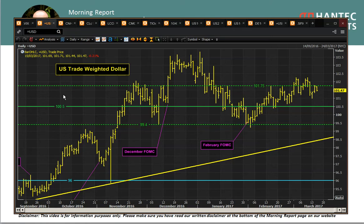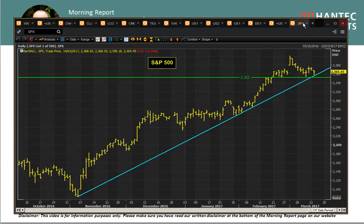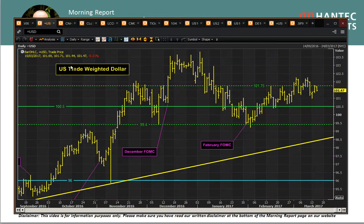There's no real reason behind the sterling rally, although volatility on sterling has been climbing ever since the suggestion that Article 50 was going to be triggered at some stage in the coming weeks, and also the prospect of a Scottish referendum. This is Wall Street. S&P 500 again finding support around that breakout level and holding. So markets are fairly much consolidated and flat in front of the Fed.